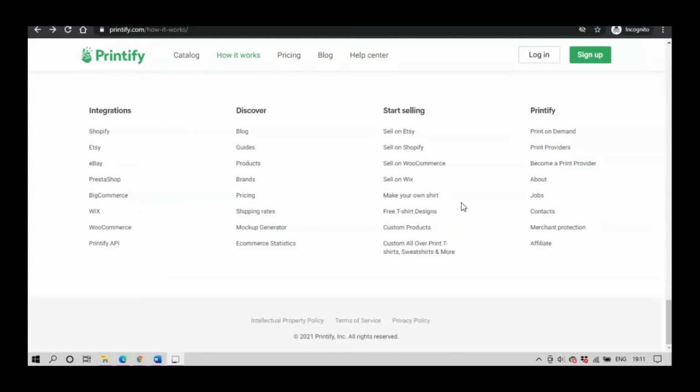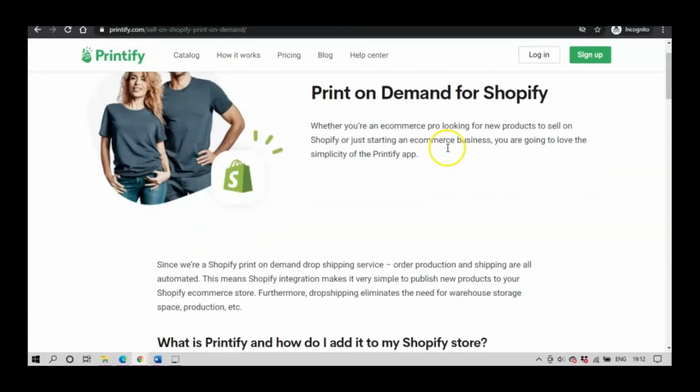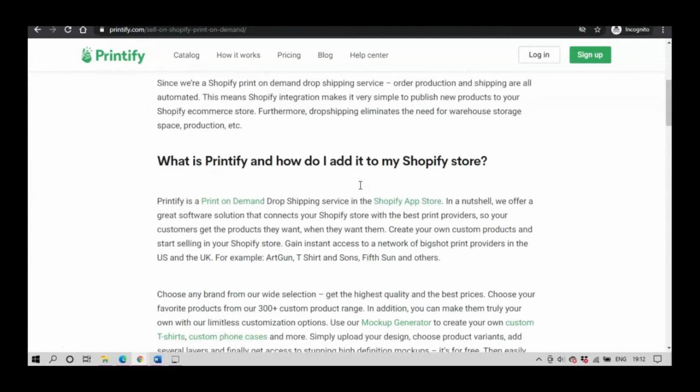So if you want to just have a think about what platform you would like to start selling on, if you haven't already got a store or presence set up on any other platform or marketplace, you can go here and click on Etsy, for example. Shopify, WooCommerce is a platform based on WordPress, or you can sell on Wix, for example. If you wanted to look at selling on Shopify, there's some information here about the print-on-demand process for Shopify, because it's basically just an app that you'll get in your Shopify app store, and it's free to set up and free to install and free to get started.